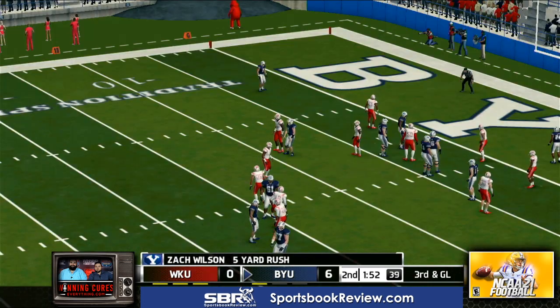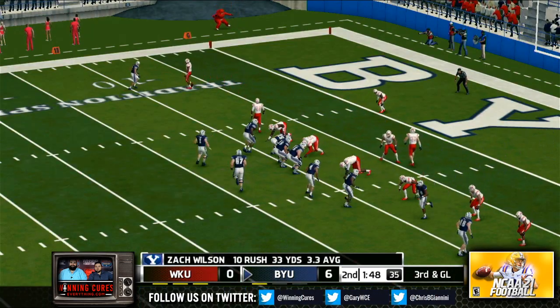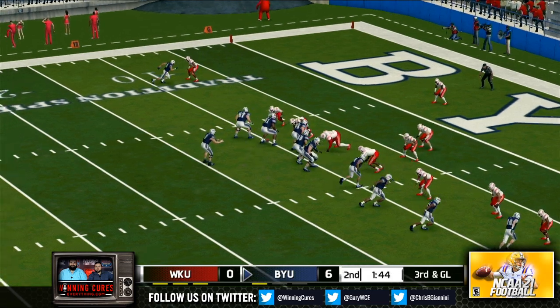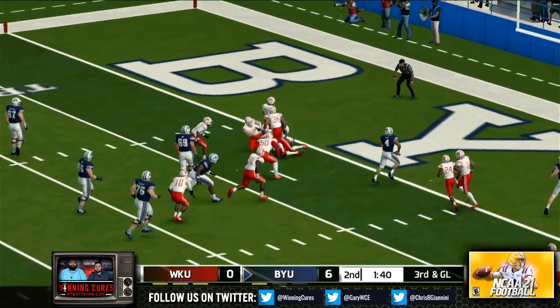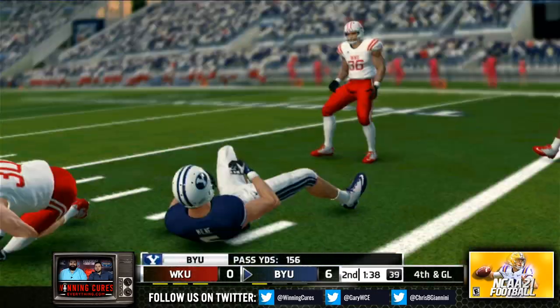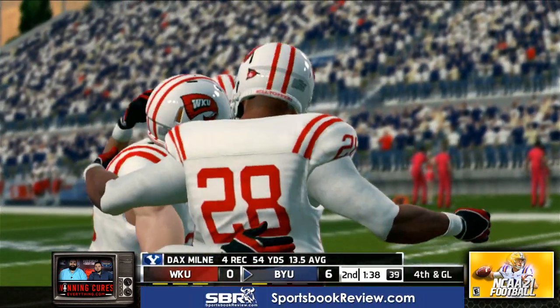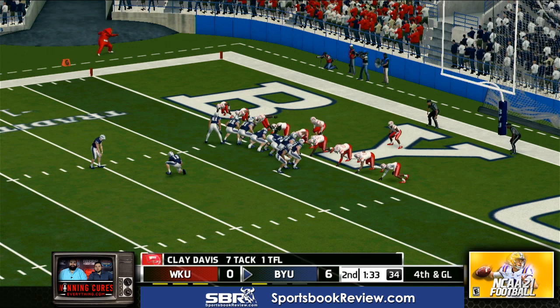And they get nice yardage on that run. They'll line up with five wide receivers. Tackle at the one. It's fourth down. This one should be makeable.